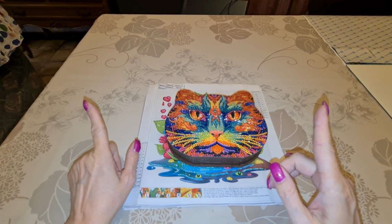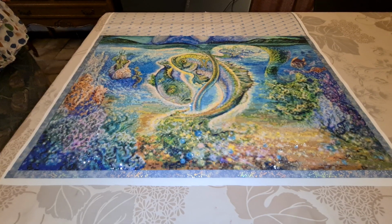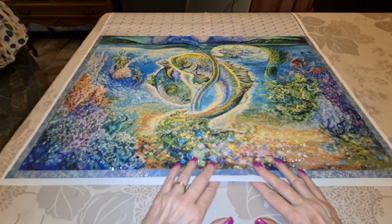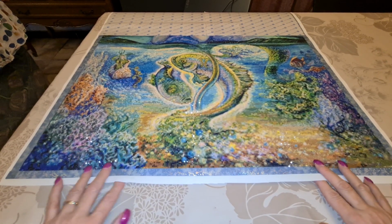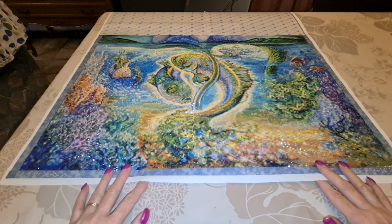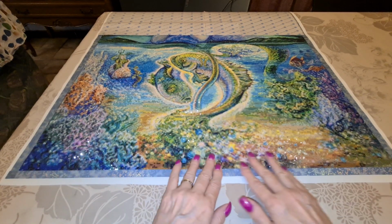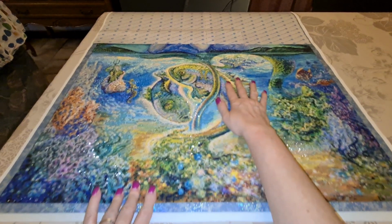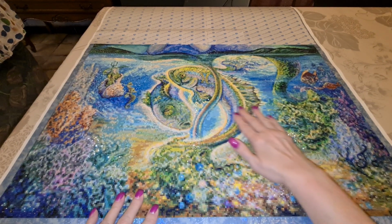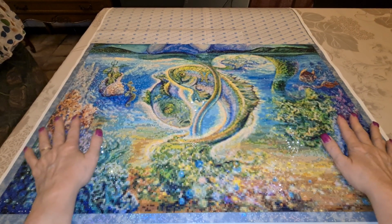Now I gotta pause you for a second because I gotta break out the work in progress. Here we go. The never ending story, that's what I'm calling this project. This was started on March the 25th, if you haven't seen it before. It's called Pisces, hence the two fish here, and there's a Pisces sign here. And it's by Josephine Wall.